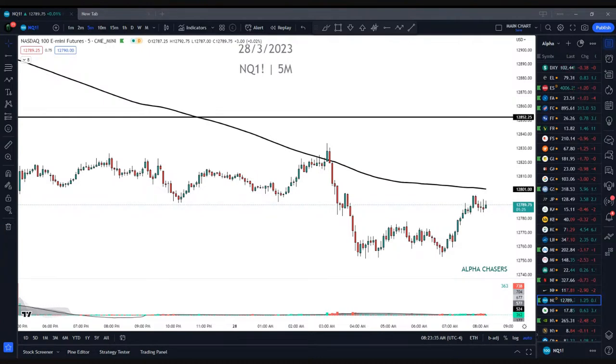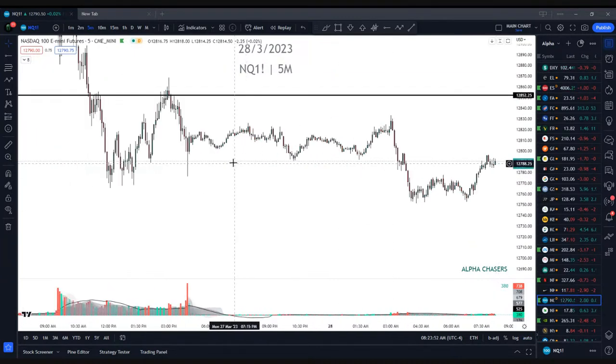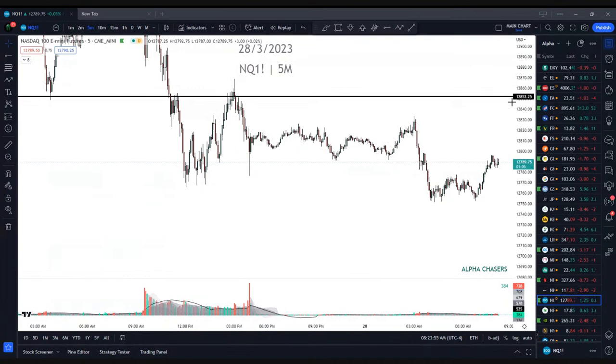So let's just start with the obvious, in my opinion. I just want to focus on the indexes first, and then we'll get into it. What we're going to do is clean up these moving averages, and I want to focus on the NASDAQ because the NASDAQ's been leading. I just want to point out what's been very obvious.